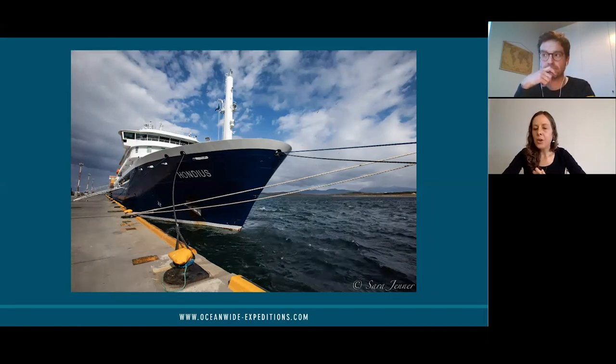So once you get aboard, you know your equipment's there, check everything's working and in place and go and explore the ship. There's definitely no time for sleeping because actually as soon as we get on the ship, we start doing the mandatory safety briefings and then it's captain's cocktails. Then we, of course, drop the ropes and head down the Beagle Channel.